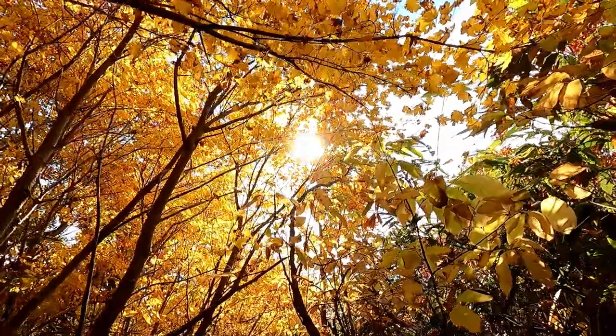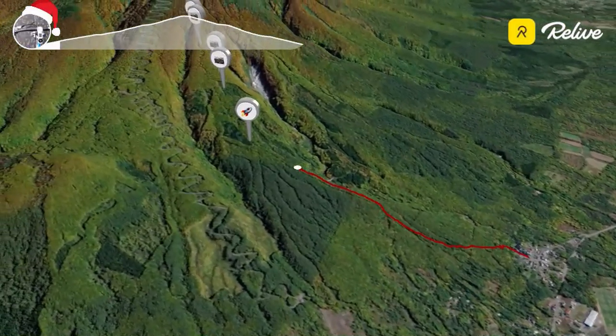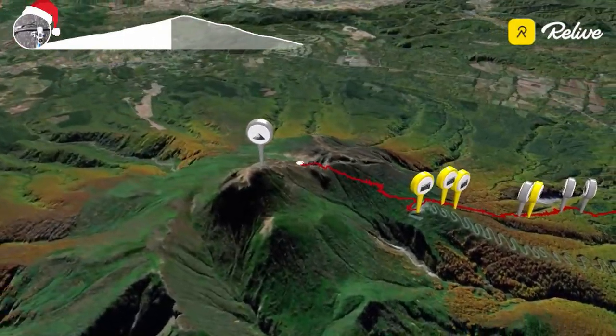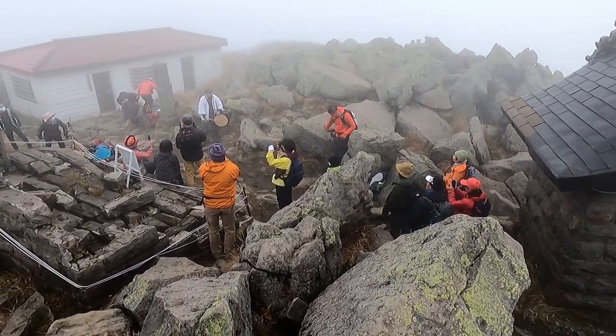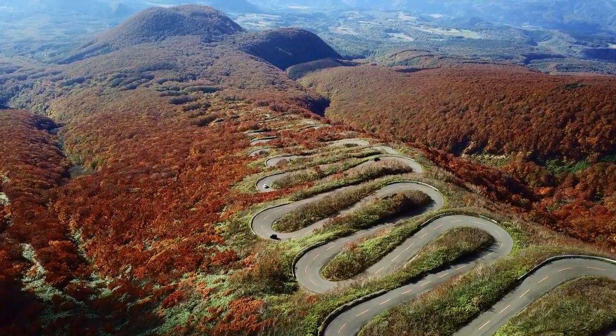The autumn foliage was amazing, and I took one of the 5 routes that goes up the mountain. It started at Dake Onsen, and I really wanted to fly my drone on top of Iwaki Mountain. Unfortunately, it was foggy, it was cloudy, so I couldn't fly there, but I managed to fly it around the 8th station and see all those 69 curves that go all the way up the mountain.